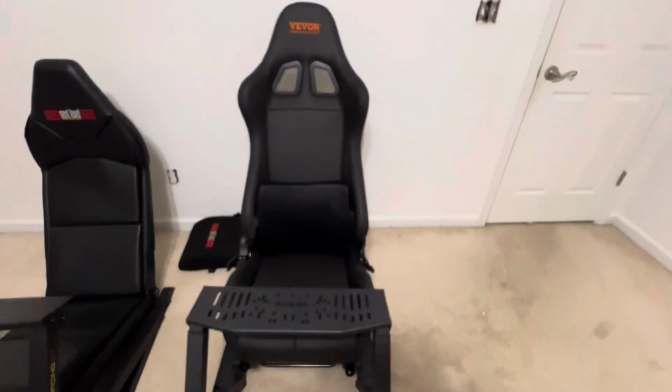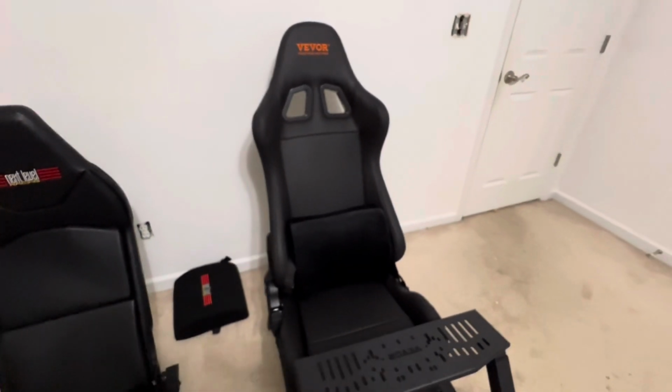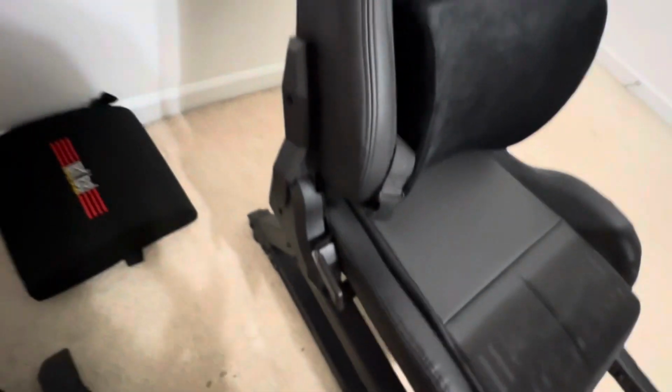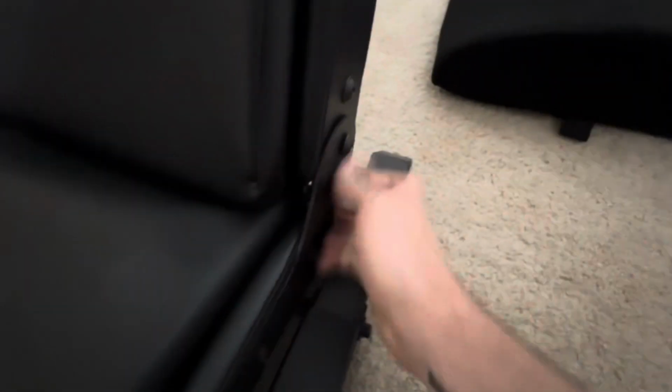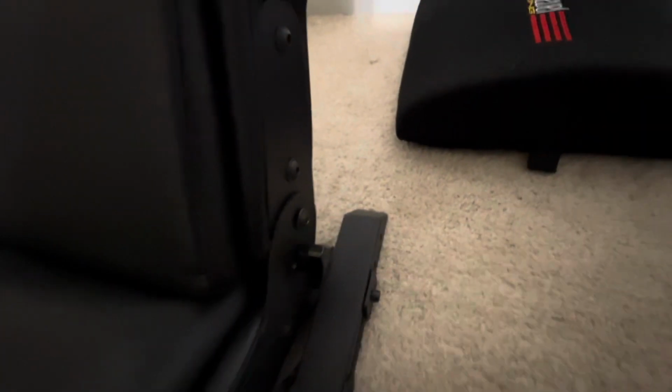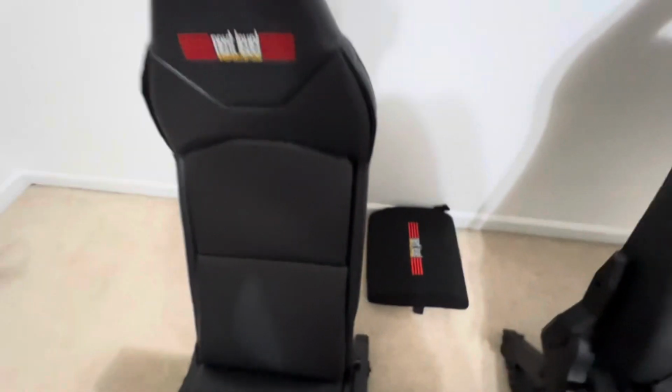That's just nitpicking though. What you're really gonna care about obviously is the quality. So one thing about the VEVOR, I actually really like this chair. This is really good. It actually has a lever so you can adjust it back and forth. For the Next Level Racing, you actually have to undo 2 of these and they spin out, and you can only set the settings on 3 different ones. So you have 3 different options of how you want to sit.